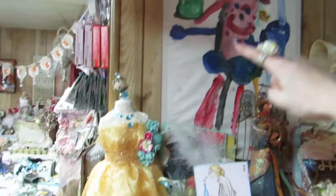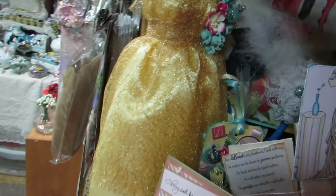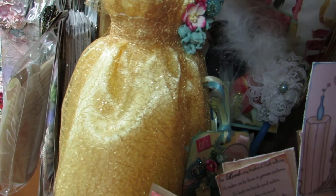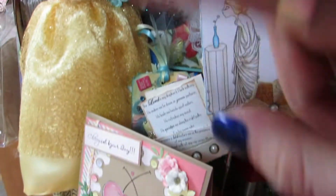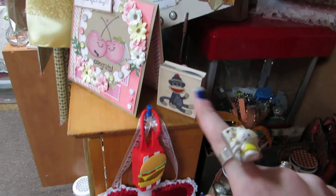I'll show you this right here. Here's a birdhouse someone made me, that I made when I was like 3. This is stuff Marcia made me, these 3 things, and there's a hand holding that up. Some prom stuff and some handmade cards, a little stamp.